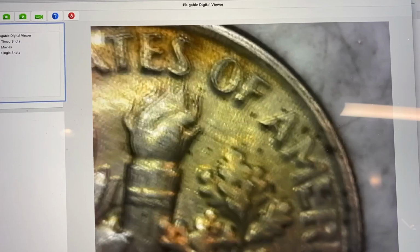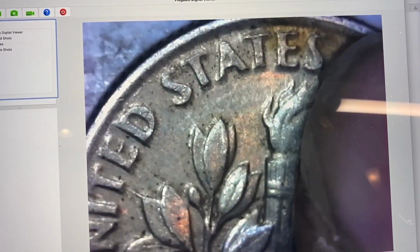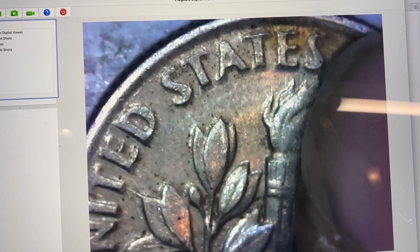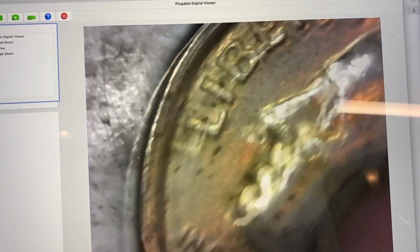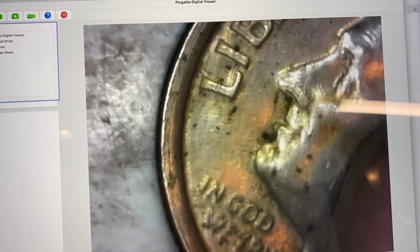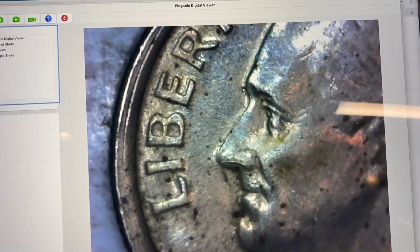I'm going to definitely pull this aside because I think this is a pretty cool looking dime, and I don't think I have anything like this. So that's the reverse, of course. But look at that double rim. Pretty cool. If you guys know anything about this dime, let me know in the comments down below.